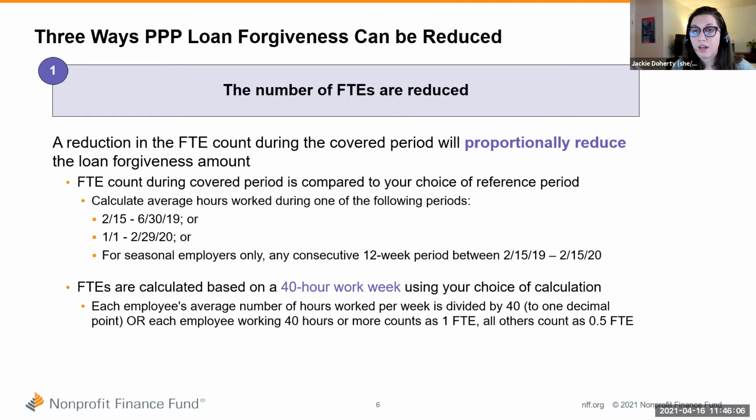That is, if you have someone who works a quarter time and someone who works three-quarters time and someone who works about a third, they would all count as 0.5. So that is an option that's available to you. If you're in that situation, maybe do the math both ways and see which one gets you closer to maximizing your forgiveness.